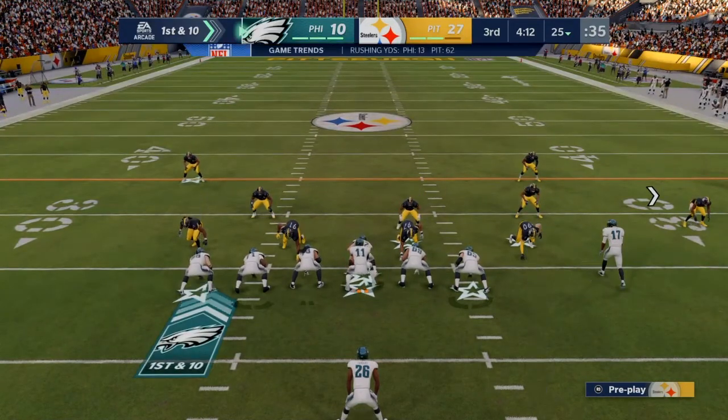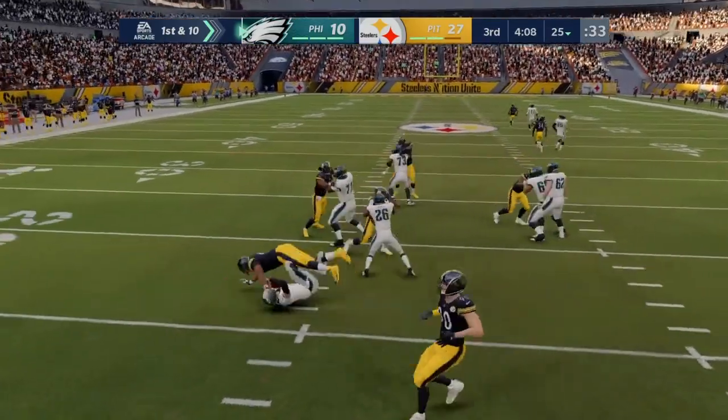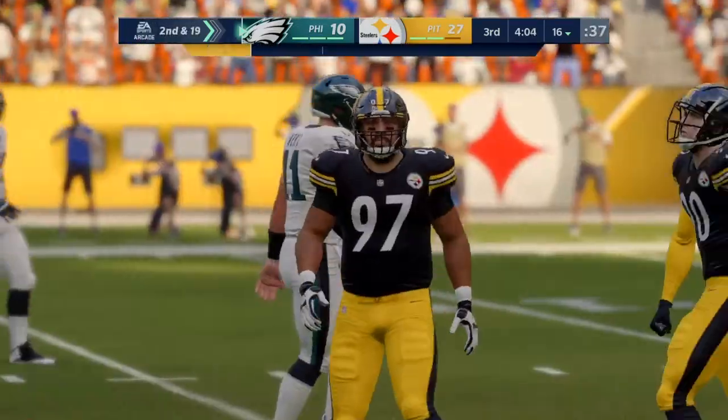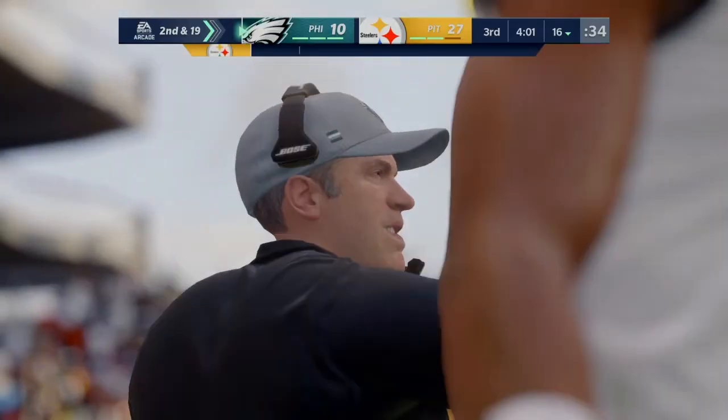Wentz and the Eagles now with a 1st and 10 at their own 25-yard line. Off of play action, he'll look to throw. Rush coming, and he's taken down. Cameron Hayward attacking off the edge that time. Well, they go play fake.